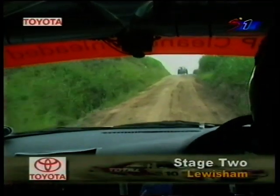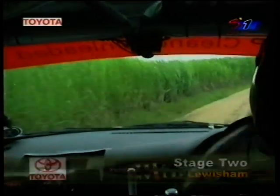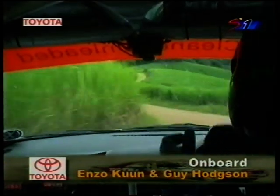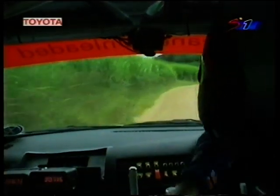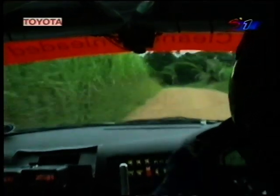Kuhn caught up with a private vehicle in the middle of stage 2. Watch closely as he gets the Golf going sideways as he passes. The incident would lead to much unhappiness on the event as the Golf broke a side shaft a little further into the stage, which Kuhn and Hodgson attributed to hitting a rock as they squeezed past the vehicle.